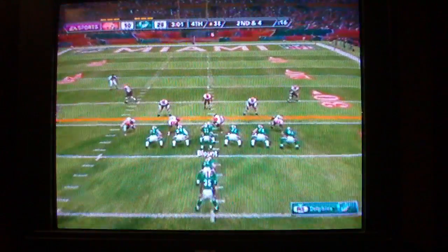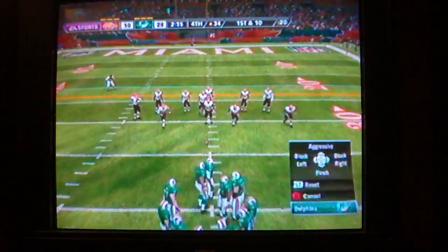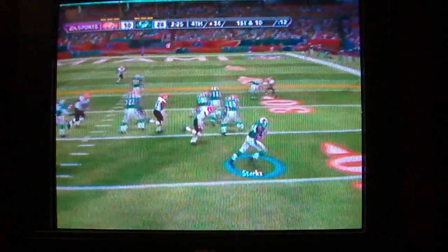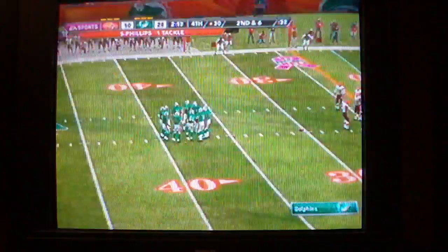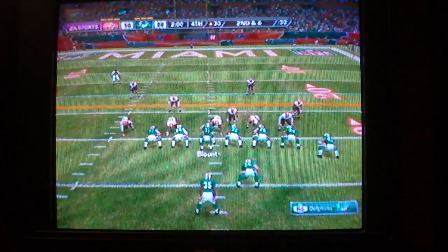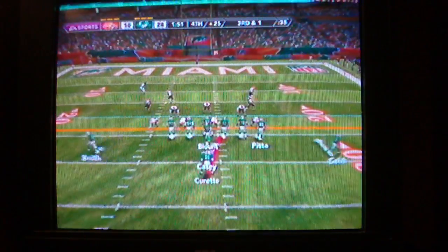Second and 4. Handoff to Joseph Curette. He has running room, and he's dragged down, but he gets the first down. Atare Rubin with the tackle. Handoff to James Starks. He's going to run out as far as he can. Try to juke, but he's going to be tackled after a gain of 4. And 2-minute warning has been reached, and, well, all that's left now is to run the football. And Curette gets pulled forward, gain of 5.